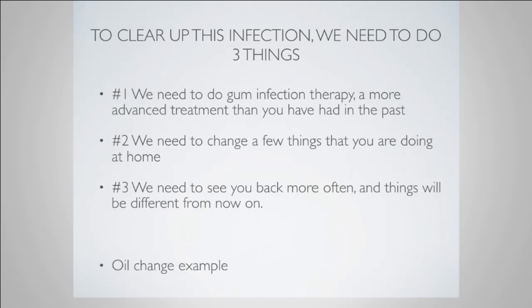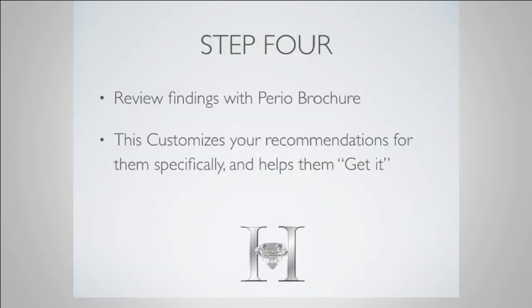And a great analogy that some use here is the oil change, right? You can have a brand new car, but if you don't change the oil every 3,000 miles or every couple of months, that new car is not going to last you very long. So the patient does need to understand that we've got to maintain in a timely manner so that we can keep that bacterial load under control long term.